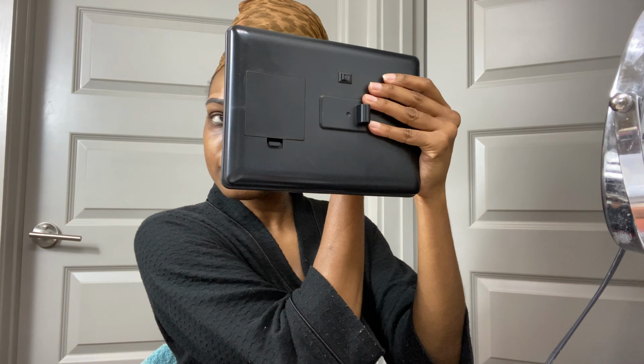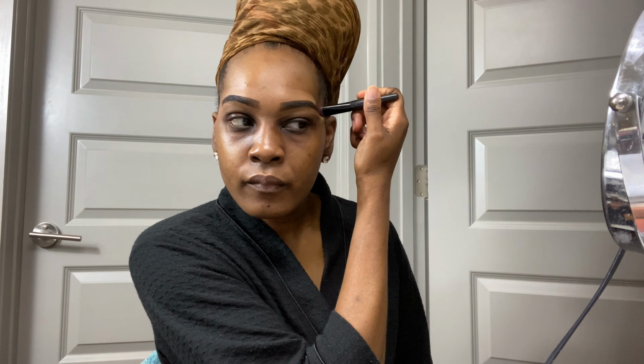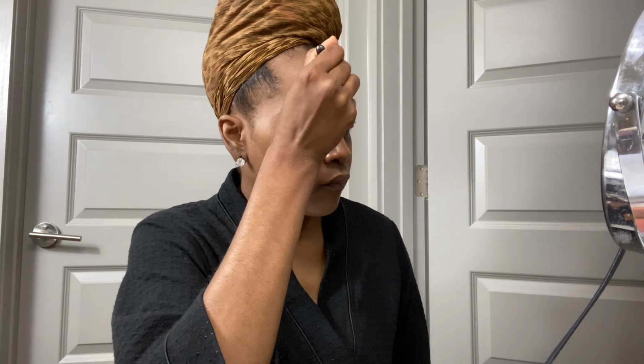So again, if you're not into the defined and structured brow, you probably may want to skip out on this part. But again, I really like a defined brow at this point. I may change it up in 6 months, but right now I like a defined brow. So that's why I come through and clean up my brows and shape them up again with the concealer. I also use a small brush that helps blend in that concealer. And I also use that brush to trace around my brow to help blend out the concealer even more.